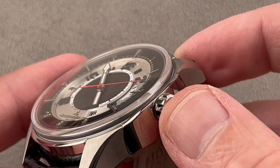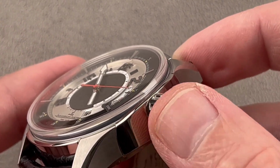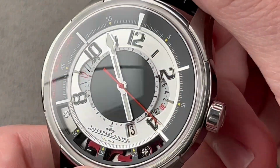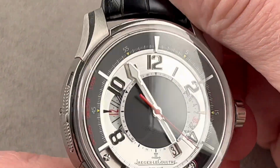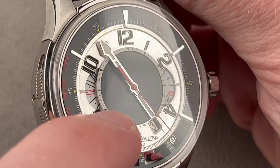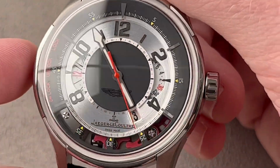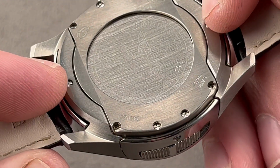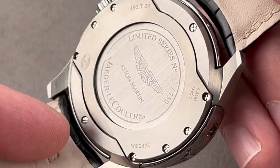You can see the Aston Martin gas cap of the 1950s inspired the crown. And on the reverse side, you have the Aston Martin wings. And JLC was remarkably discreet about that. You could just barely see the Aston Martin wings ghosted onto the base of the dial. It's almost invisible on the dial side. And then on the reverse side, you can more easily see how the case pivots. It's mounted on ball bearings for precision.